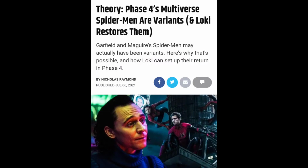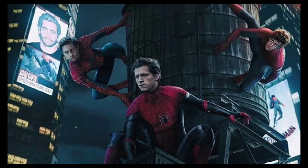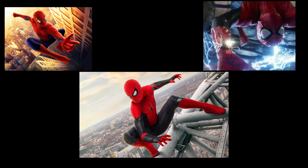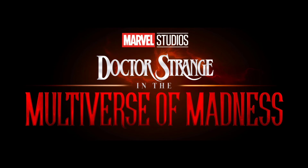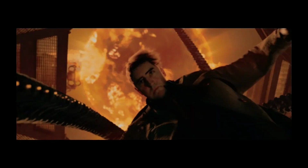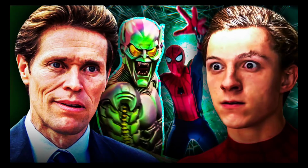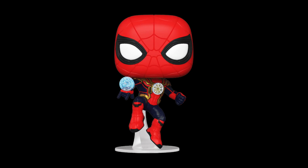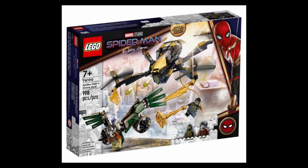The theory said that Andrew Garfield and Tobey Maguire were these variants that somehow got pruned and Loki freed them. And because they were set free, they are somehow going to collide with Tom Holland, and that's why we will have later on with Doctor Strange, like the title says, a multiverse of madness. And that's why we're having all these rumors, whether they've been confirmed or not, of Alfred Molina coming back, Jamie Foxx, even Willem Dafoe as Green Goblin. But all this new merchandise is definitely raising a lot more questions, questions that were not even answered at the end of Loki, because we will get a second season. So hopefully all these questions are answered.